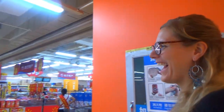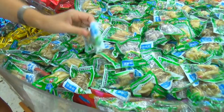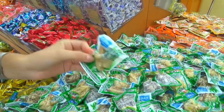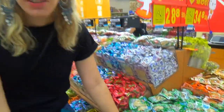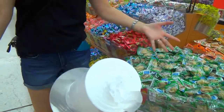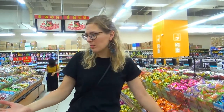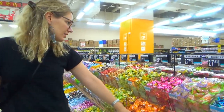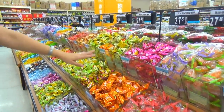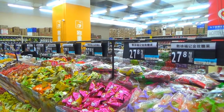So what have we found? Oh, we found Snack Alley. So here, you can just get your snacks. They're all loose. And what is this? You start off with some chicken feet. Mmm, delicious. So you can get your bag and then just take whatever snacks you want and put them in your bag. There's all kinds of things. And then at the end they weigh it up? Yeah, you weigh it up and then you take it home. All these are the same price, or most of them. So we have candy, most of these are 27.8 for 500 grams.